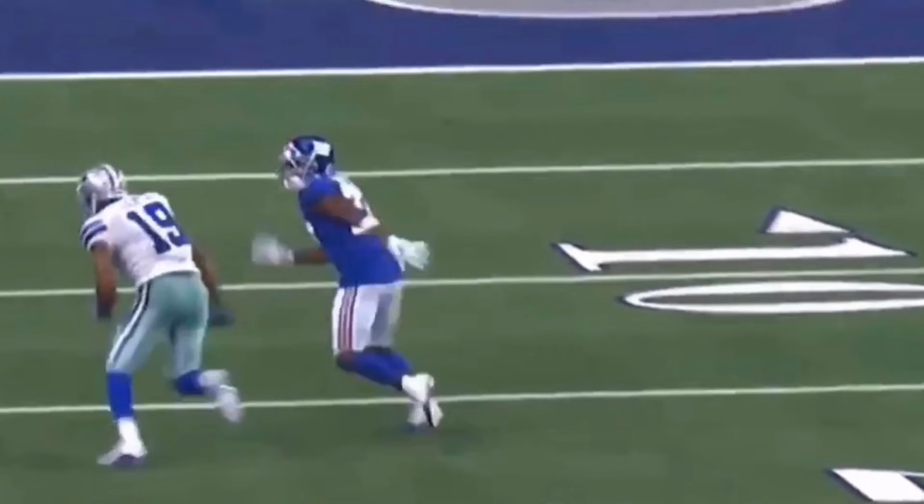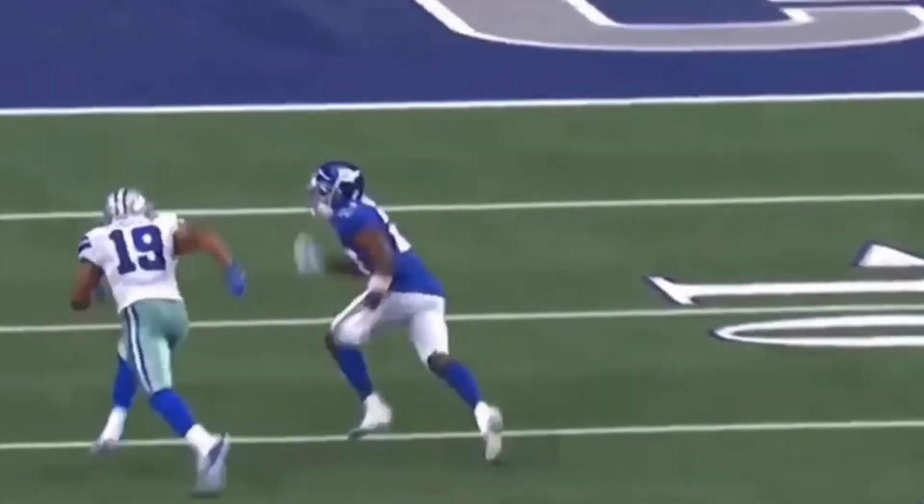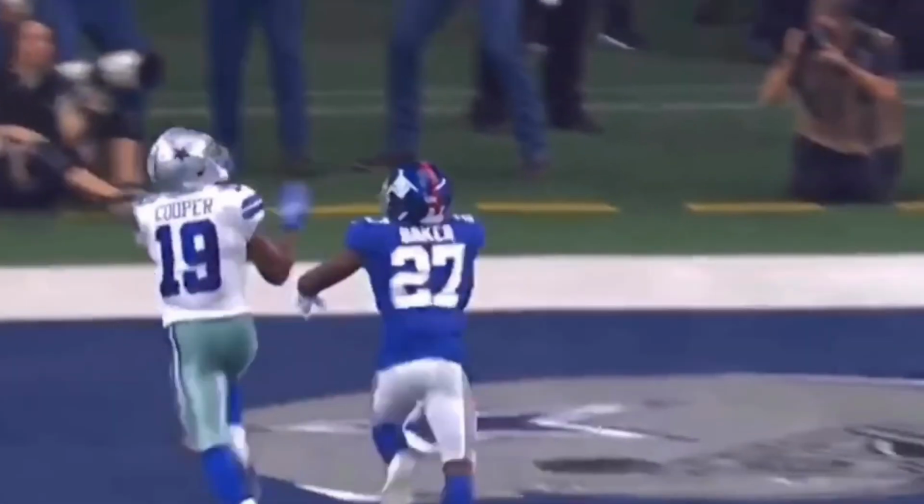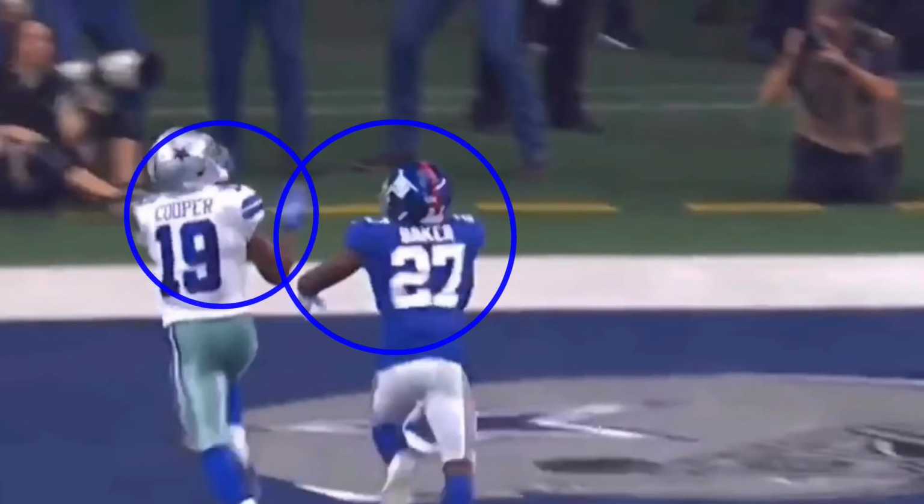And another thing, he's got this shoulder dip right here to make sure he can't recover with this off hand. That's a great job by Amari Cooper getting some separation off the line, accelerating up the field. And then now right here, he's going to be playing his hands, okay? But what Amari Cooper does a great job of on the catch is showing late hands.